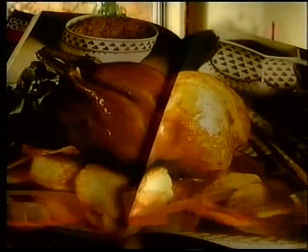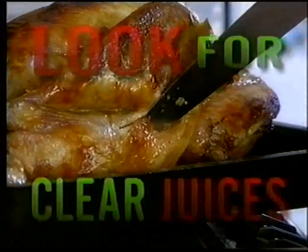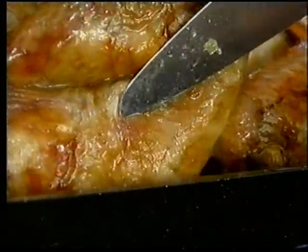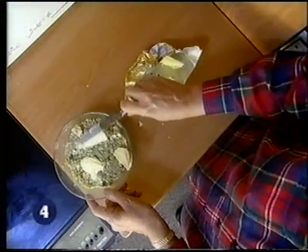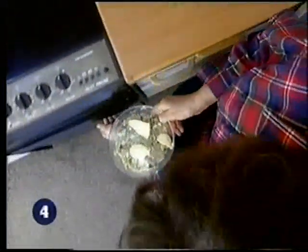If you're cooking a larger joint than usual, check recommended cooking times. With poultry, pierce the thickest part of the drumstick and look for clear juices, a sign that it's cooked properly. If you're worried, use a meat thermometer. The temperature in the middle must be over 70 degrees centigrade. Cook stuffing separately. Inside the bird, it can prevent heat circulating and so hinder the cooking of the meat.